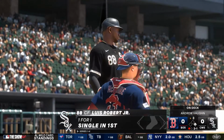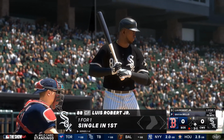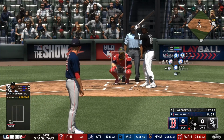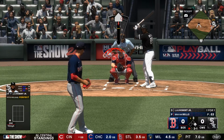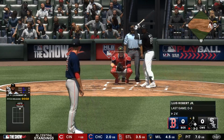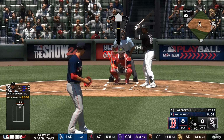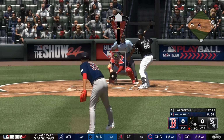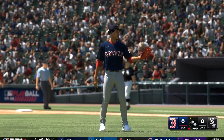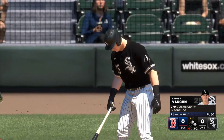Wouldn't chase that time. It is interesting, though, when you consider the way the game is run now. Doesn't even matter that much if your starter doesn't go that deep, because teams are really aggressively building their bullpens. And the right-hander deals. Lopez over at first with one away. Outside, and that is ball 4. He's making things difficult for himself right now out there on the mound, but you know, his confidence should still be high enough to get out of this, but he's going to have to buckle down right here.